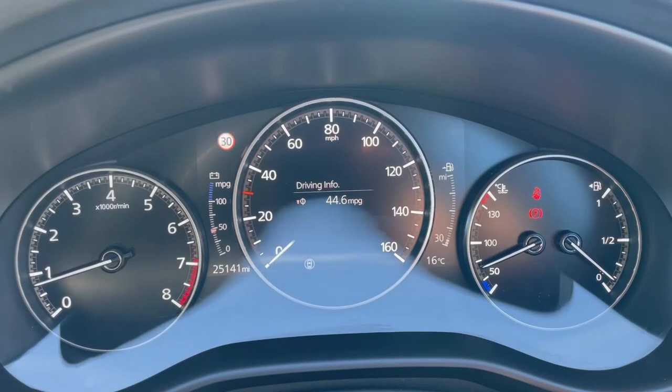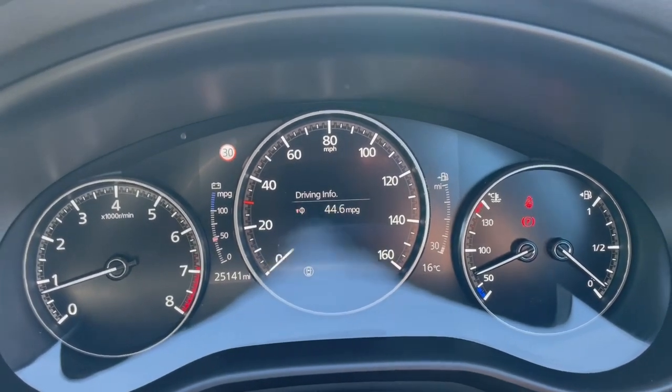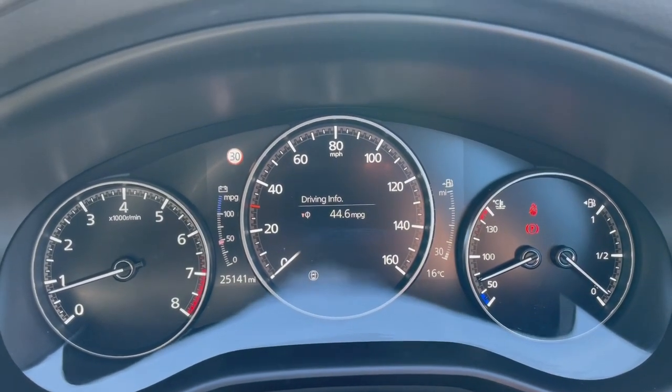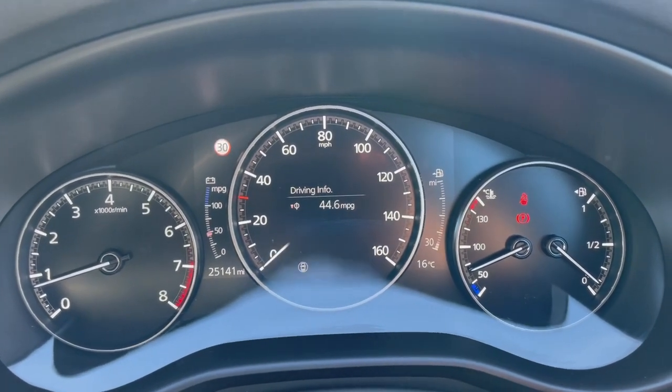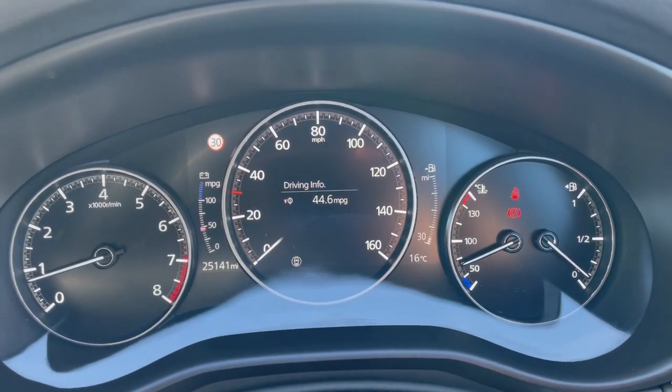You can even see the previous owner's been averaging 44.6 miles to the gallon, which is very good. It's a little under what Mazda suggests the car can do, but when you have that more powerful SKYACTIV-X engine, you almost want to use the power, so it's hard to resist temptation, and that brings your economy down. So I reckon you probably could even get the miles per gallon up a little bit if you were to give it a try.